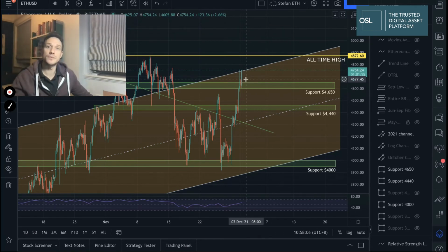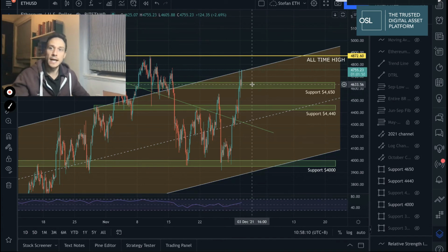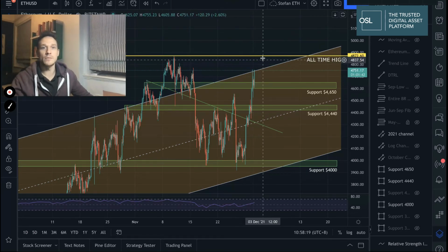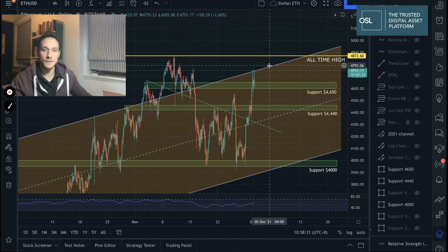We do want to see a retrace. We do want to see prices retest 4,650. Any sort of retracement allows the market to reset and move higher still in a sustainable and orderly manner. We're very close to the all-time high. If we do break this, this is the next key area of resistance. If we do break this, we're looking at the psychologically important $5,000 area as first area of resistance, followed by 5,500.